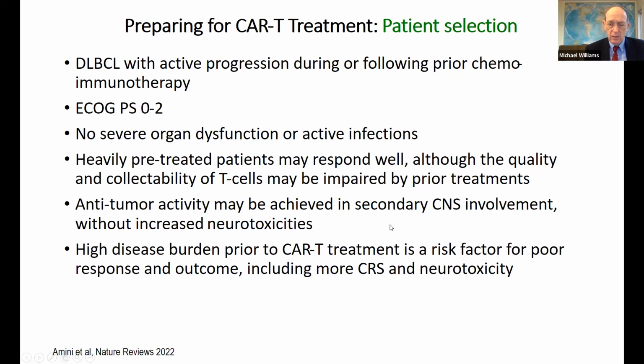Does not appear that a CAR administered to patients with CNS disease necessarily increases neurotoxicity, but it is known, as in the final bullet point here, that if you have a high disease burden going into the CAR, they do not do as well, probably because there's just less of the cellular immunotherapy effect, but also those patients tend to have more cytokine release syndrome and neurotoxicity.